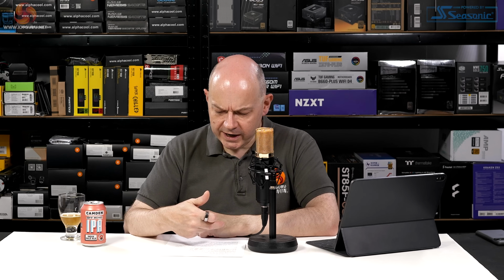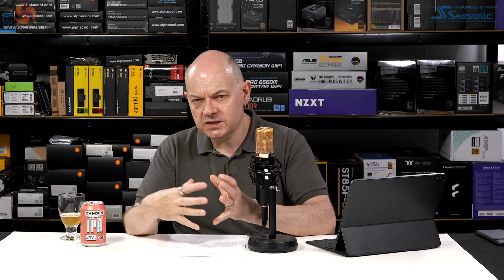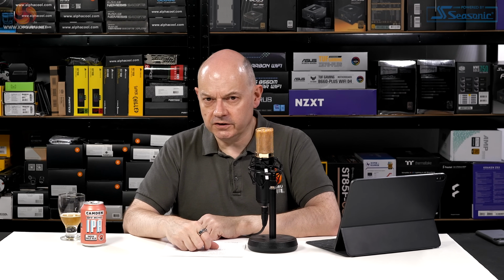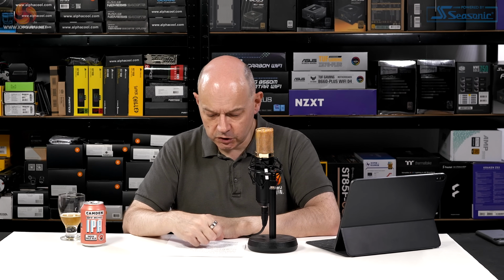Also, the L2 cache has doubled from Zen 3 to Zen 4. The L1 and the L3 remain the same. Latency has slowed very slightly, but work that is contained within L2 I think will be much faster than it is with current Zen 3. So the L2 cache, I think that could prove to be hugely significant for certain jobs.